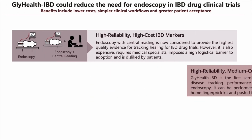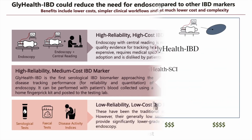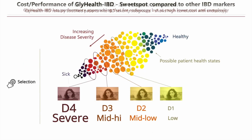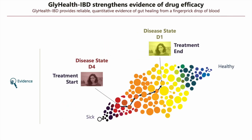So we propose to use Gly Health-IBD as a complementary test in IBD drug trials. The first enhancement is improving the performance versus cost ratio of trials. The second relates to patient selection for the trial cohort. Gly Health-IBD enables clinical trial managers to select patients with specific prognostic profiles. And the third enhancement is that Gly Health-IBD strengthens the objective evidence for drug efficacy as it provides a quantitative measure of IBD-specific inflammatory processes. So this could be a game changer for IBD medicine.